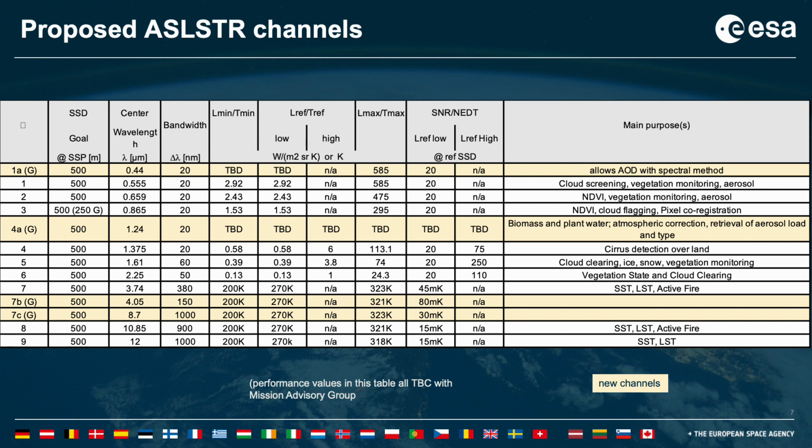You see here a list of the proposed ASLSTR channels, and you notice highlighted in yellow the 4 that we are adding. At least 3 of those we will be able to add, maybe not 4. Like I said, we'll probably have to choose one between 4.05 and 8.7. And the performance values that you see in this table, of course, are provisional. They are being looked at by science support studies and subject to the reviews of the Mission Advisory Group. So those are TBC.